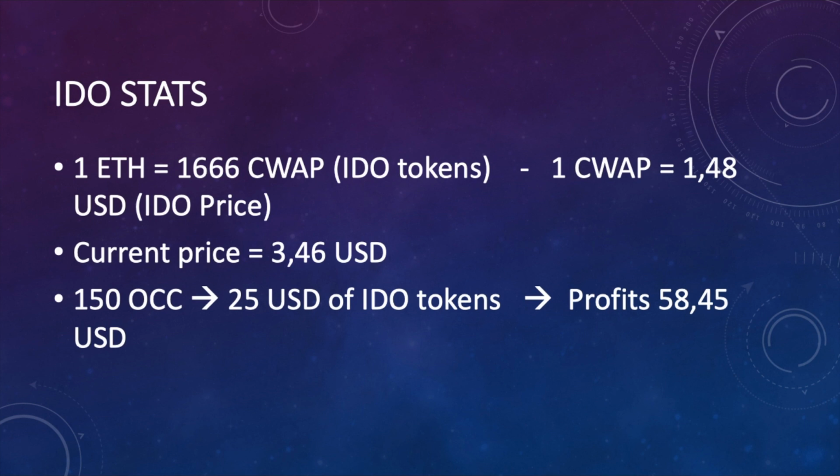It's not official stats because no official stats about the IDO have been released at this time, but it is stats from the Telegram group, Occam.fi's community Telegram group, so this should be correct. You see that for 1 ETH, you can buy 1,666 CWAP. CWAP, that's deFIRE's token, and that means that one CWAP is worth $1.48. So that's the IDO price for one CWAP, one deFIRE token.